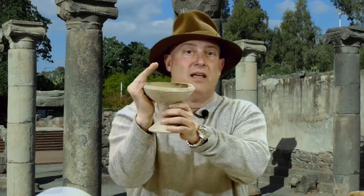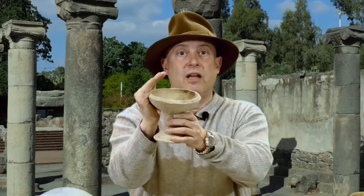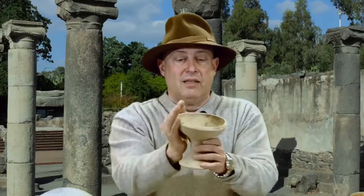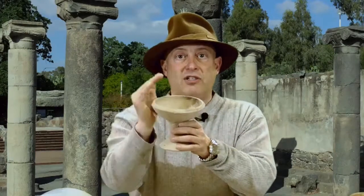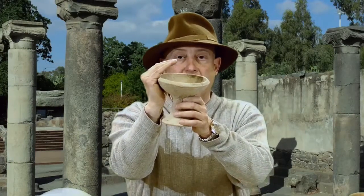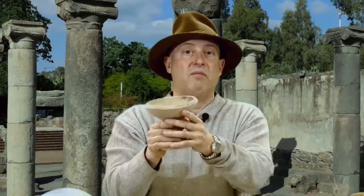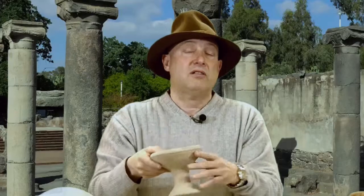Why? Because as the solution, the libation, was rolled around in the vessel, it would not slosh out because the inversion of the rim would keep it inside. So a chalice, not just used for drinking, but for libation services, and you could say a religious cultic ritual.